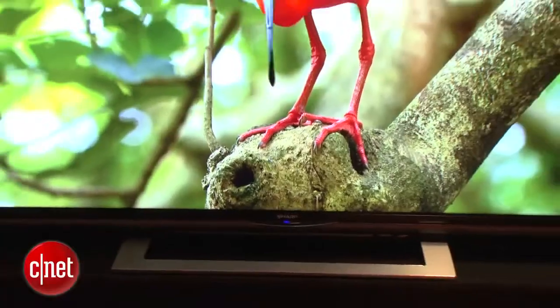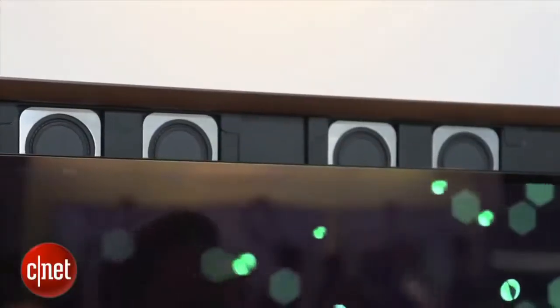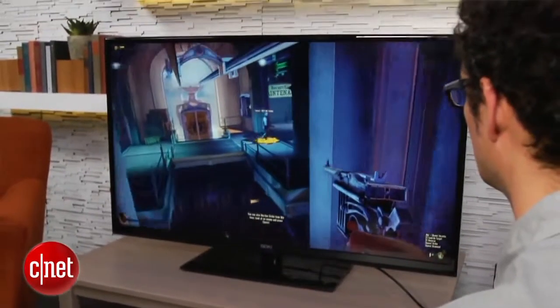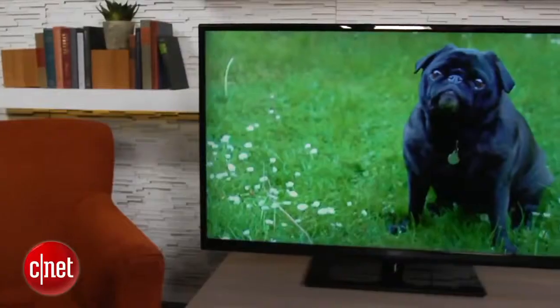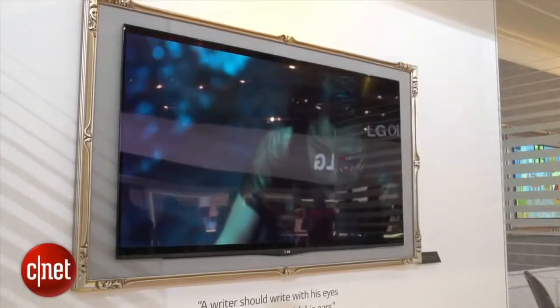Sharp says it's their best designed TV they've ever produced. This model here shows a cutaway so that you can see what the speakers will look like. It has 4 times the pixel resolution of a standard 1080p television. You can see some more fanciful concept frames that LG might start making.